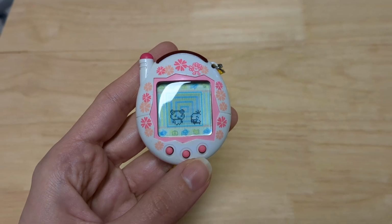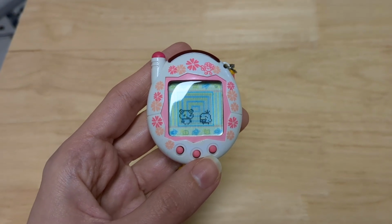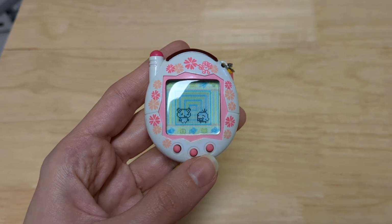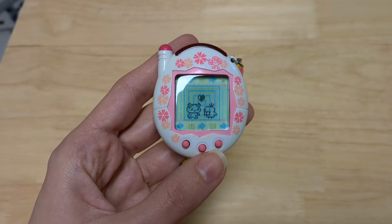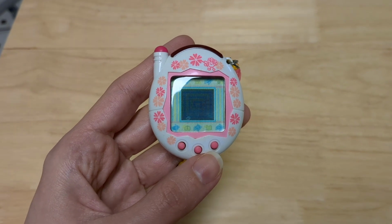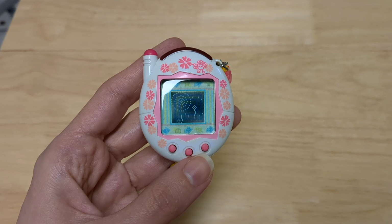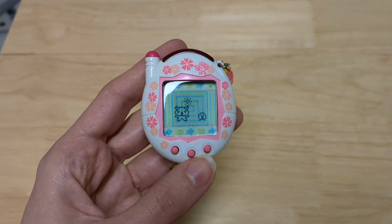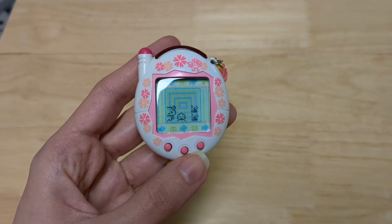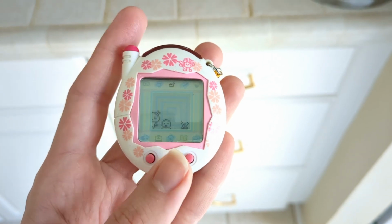And like I said, this one maybe isn't the best for everyone, but from what I've gathered over the years, I've been collecting since 2006, and I've owned almost every iteration of the Tamagotchi series and played with them. This one just kind of stands out to me.